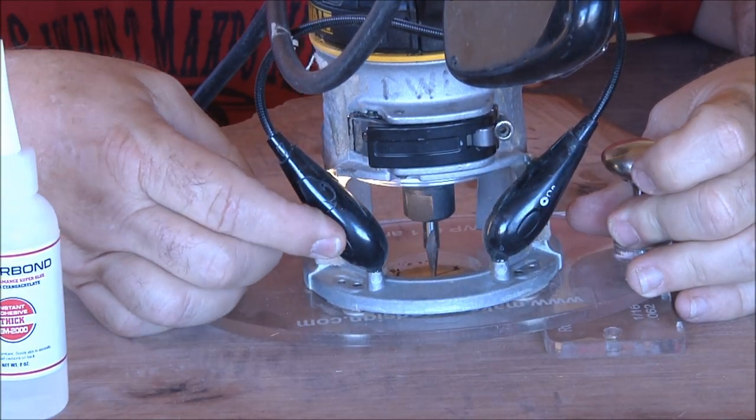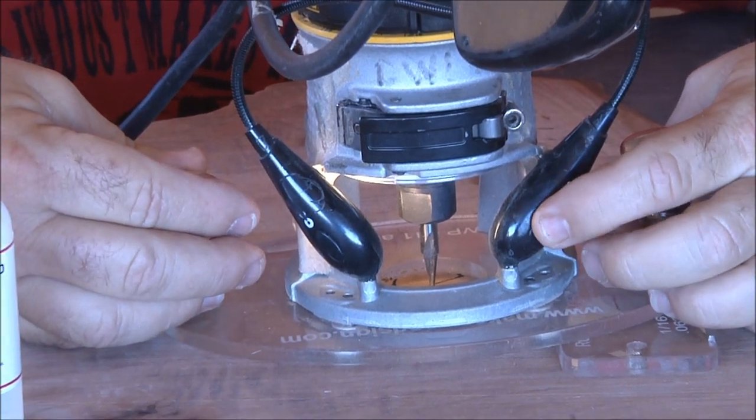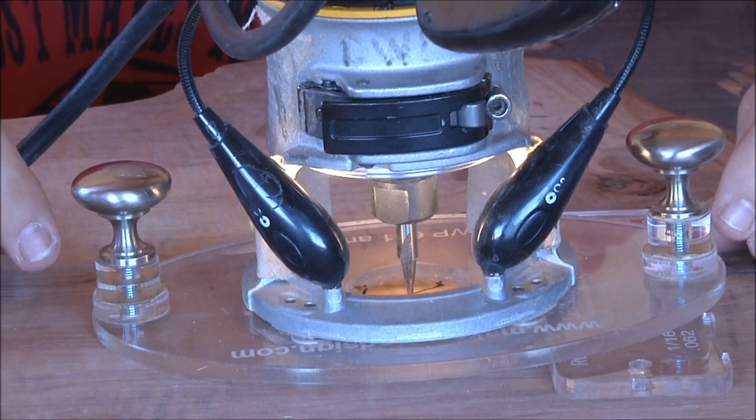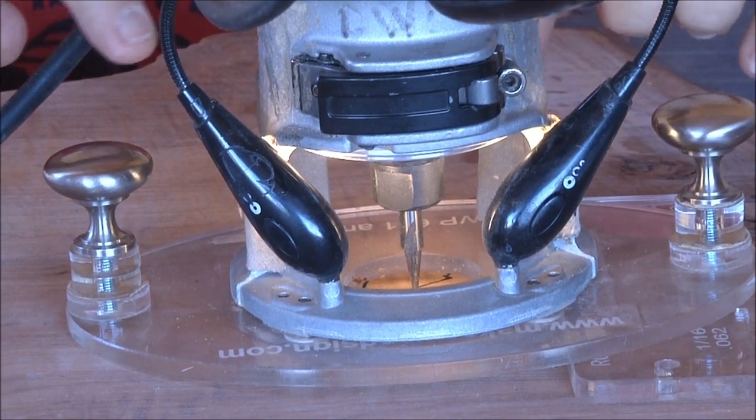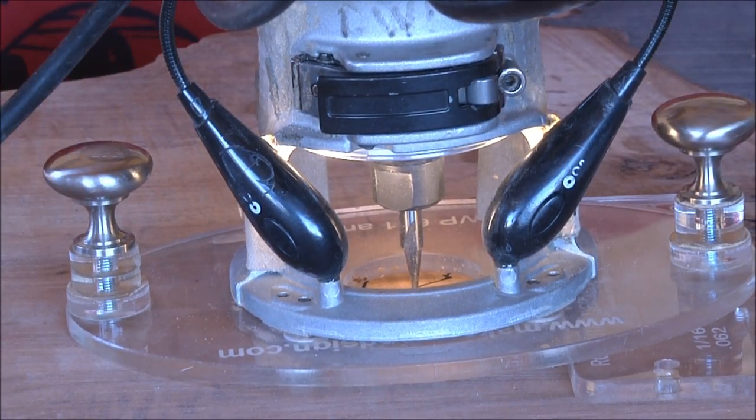I want you guys to see what this light in this position does for me. That's what I see. I'm going to turn the router around and start carving, but this is what I see. That's how it has really enhanced.